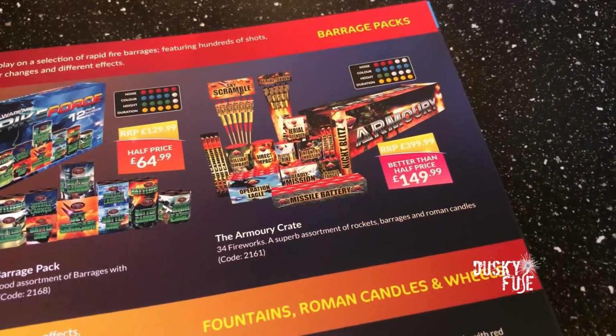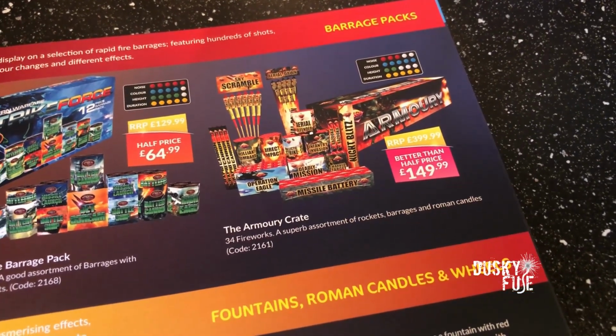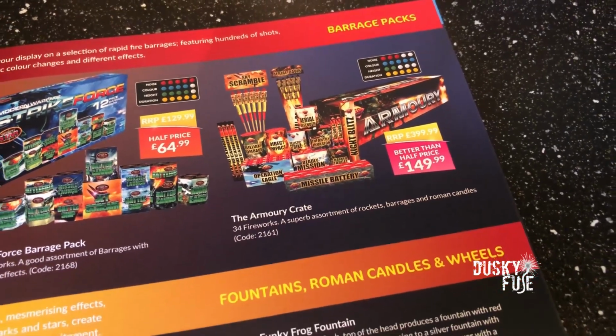The Armoury crate returns this year and offers a whole display in one single box, however I do notice that it's now £30 more expensive.